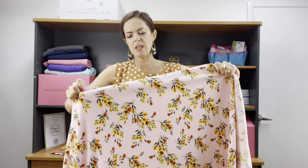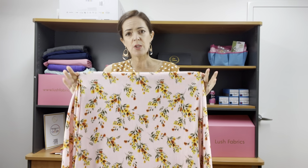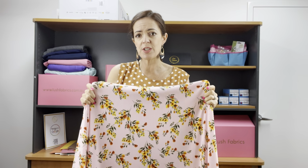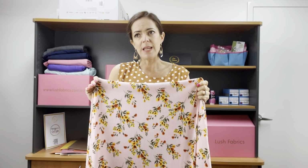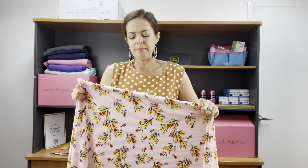Okay, so rib knit is 96% poly, 4% spandex, 180 GSM. Don't let that poly measurement scare you. It doesn't mean it's going to be hot. I would wear this fabric on a 40-degree day and feel really quite comfortable in it. So poly now doesn't mean hot straight away. There are still some polys that are hot, but there's also some cottons that are hot. This one is a lovely one to wear.